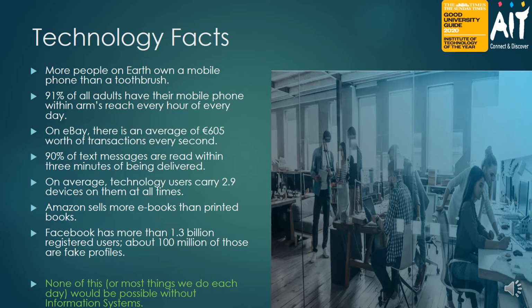On average, technology users carry 2.9 devices on them at all times. Now, this might seem strange. The concept is that lots of us will have our mobile phone. We'll potentially be sitting down in the evening, the phone will be beside us. We may well have a tablet where we're checking something online, or a laptop, and we're probably watching Netflix on TV. So in effect, we're using multiple mobile devices at the same time. Amazon sell more ebooks than printed books, things like the Kindle and all the other e-reader facilities.